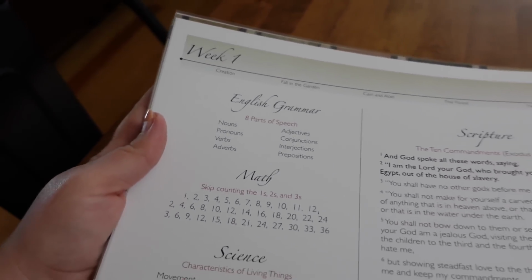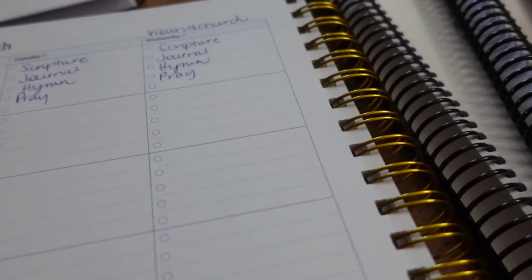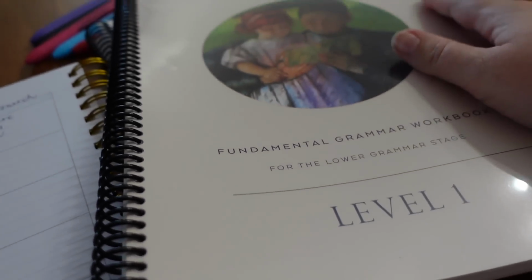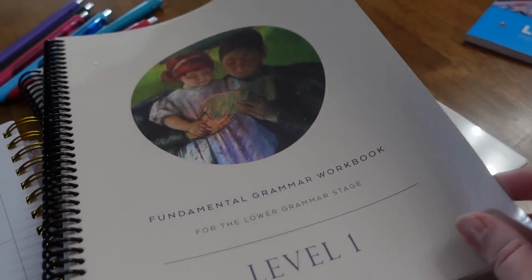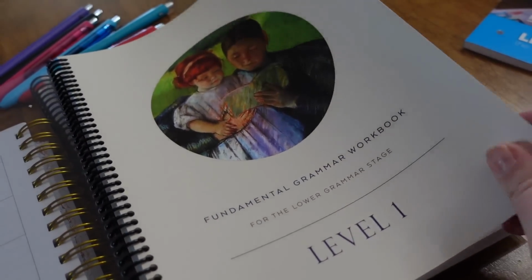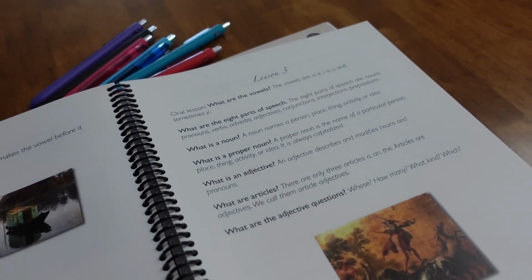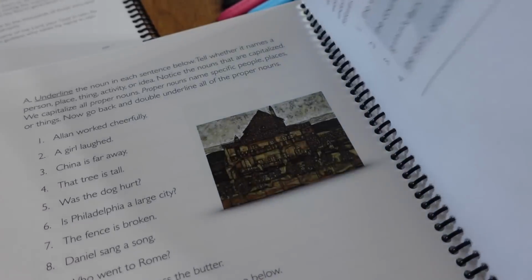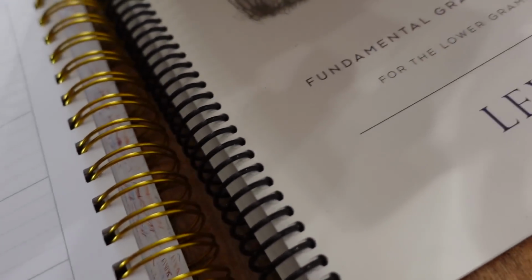So anyway, I've got that there for language arts, but they will have their own language arts book. I actually have 2 different language arts at the moment. I have Bob Jones, which I love, but I also bought this for the first time ever. It is the Fundamental Grammar Workbook, and it is from Classical Academic Press. I really have been liking what I see here. Like, really like it. I've got the level 1 book and the level 2 book, so I can use it with my younger kids and my older kids.